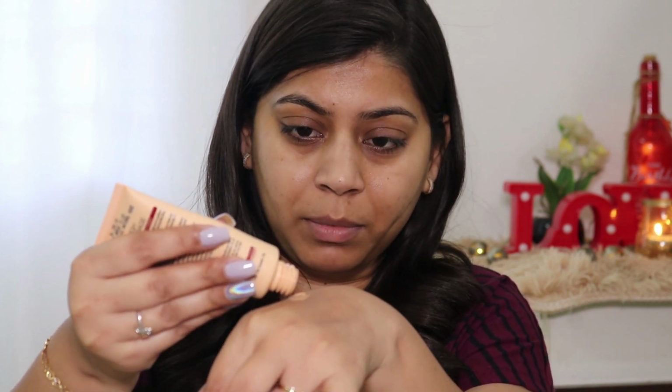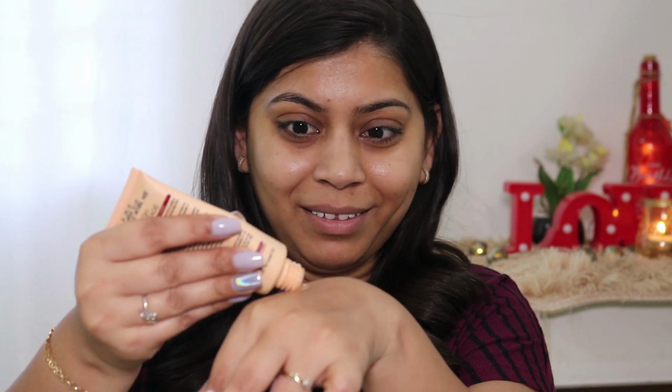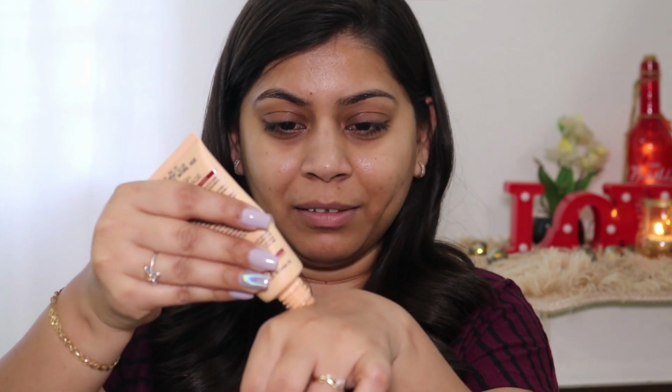Okay, I think I'll have to directly take it. Okay, product तो है इसमें. So that's a bad thing. Okay, it is very thick. The consistency of this foundation is really thick, so maybe that's why it is not coming out. I'm not sure. I'm really disappointed.